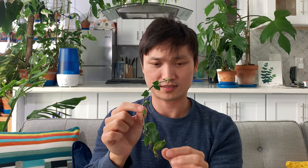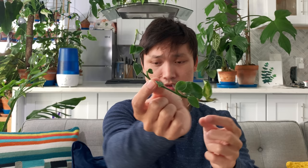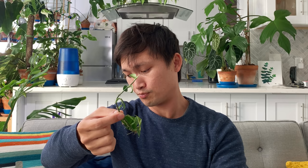So what I'm going to do, I'm probably just going to leave this sitting in moss like this until I figure out what to do with it. Looks really good. The roots look great. This will be an interesting one. I wonder if I can also put this on one of my moss pole setups. I think that would be kind of cool too. So maybe I'll try that. I'll think about it. So this one is the Philodendron pastazanum. I should not be pronouncing plant names.